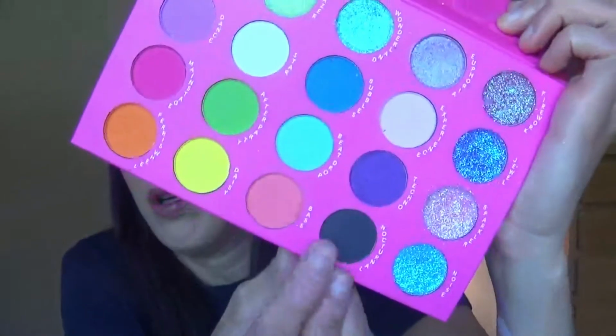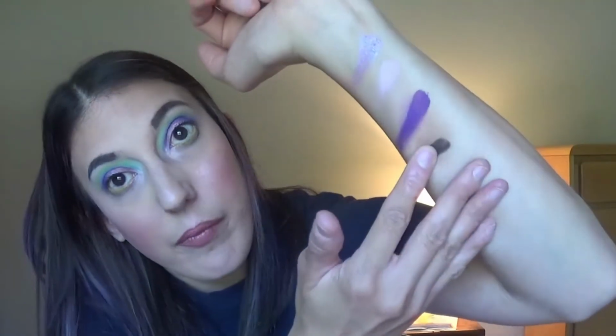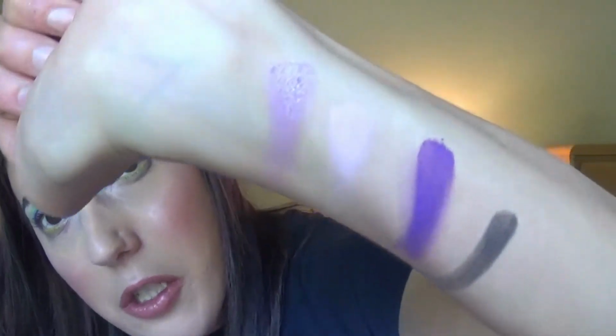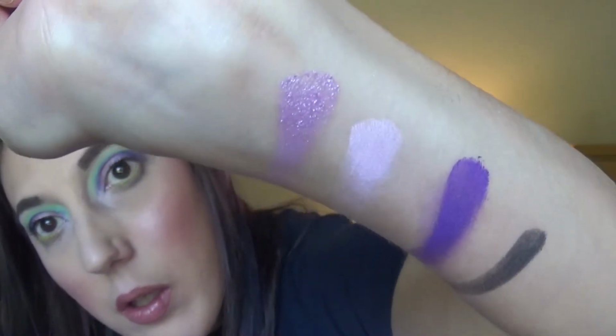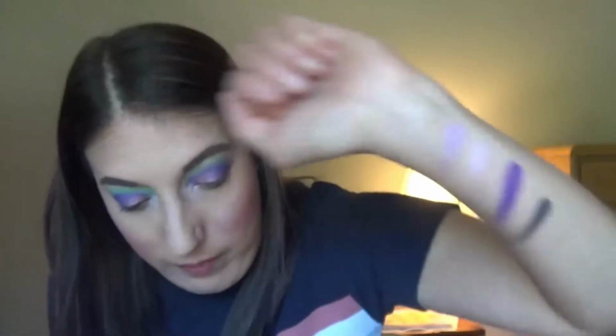The next one is a black, and it's called Nocturnal. Oh, that one's nice and smooth. Doesn't look great in the swatch. But it is very pigmented. We're gonna just do it again just so you can see the buildup. So there is the fourth row.